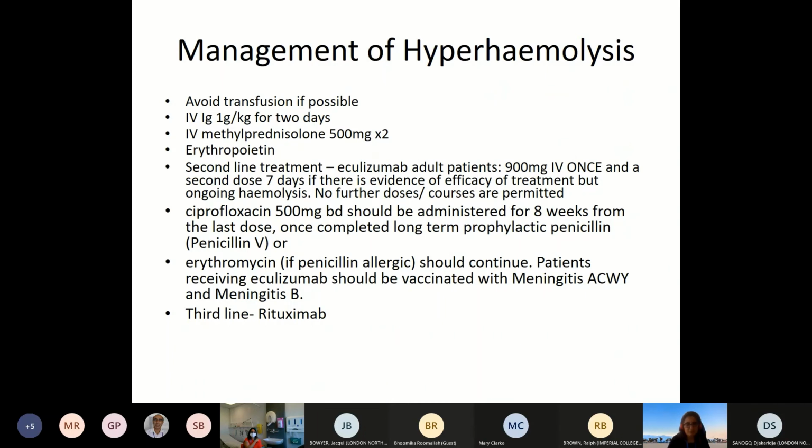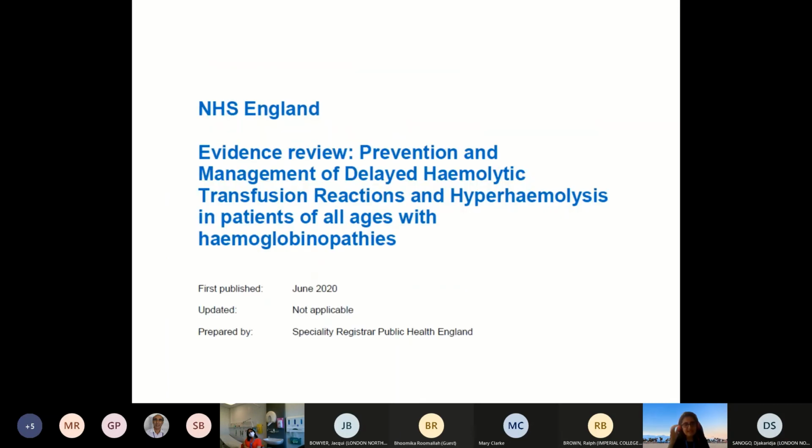Because it affects the complement pathway, they're at risk of meningitis, so you give them ciprofloxacin for 8 weeks from the last dose of eculizumab, and then you switch them back to the penicillin prophylaxis. They should also be vaccinated against meningitis A, C, W, Y and meningitis B. Third-line treatment, if that doesn't work, is rituximab, a monoclonal antibody against CD20, which is on the B cells.